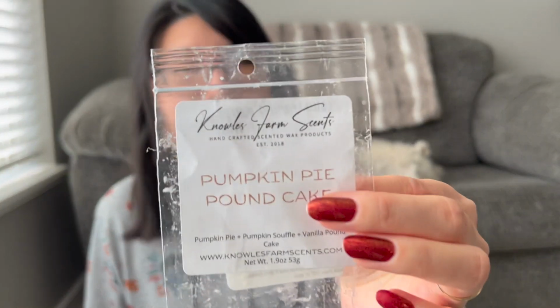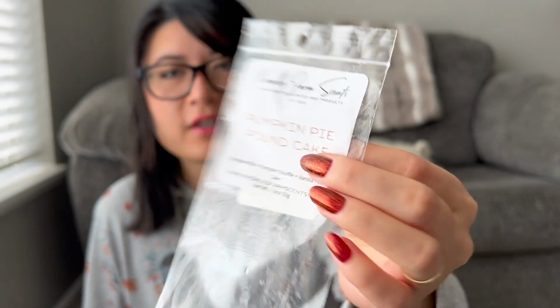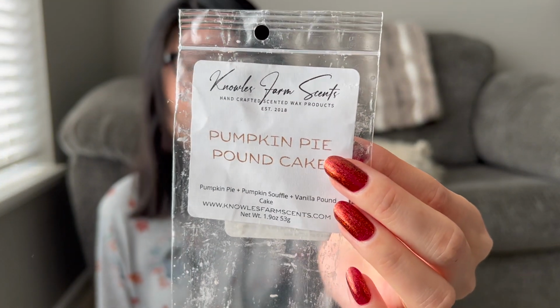Pumpkin Pie Pound Cake. I think I blended this. I don't think I blended it with another Knowles Farm scent. I think I blended it with a different vendor, if I'm remembering correctly, because it's a little bit like the pumpkin pie. To me, on cold it smelled a little bit spicy leaning. I believe I warmed it with more of a bakery kind of scent. I enjoyed it, but probably wouldn't repurchase.